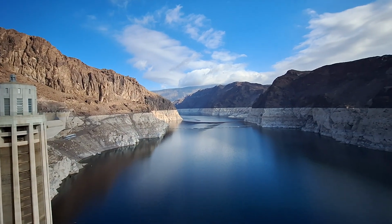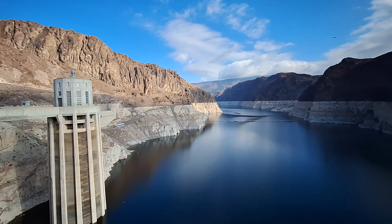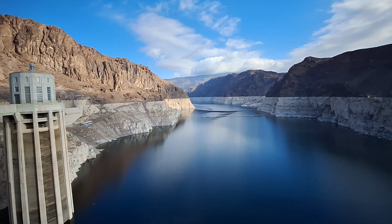If you guys ever come out here to Nevada, you got to come out here in January. It's only like 60 degrees out here. Yeah, they got bad weather, but not today.